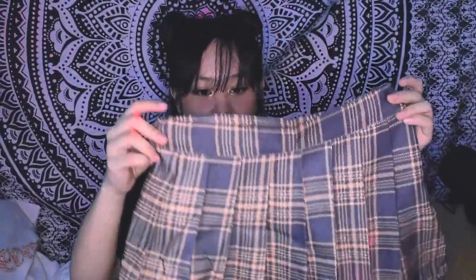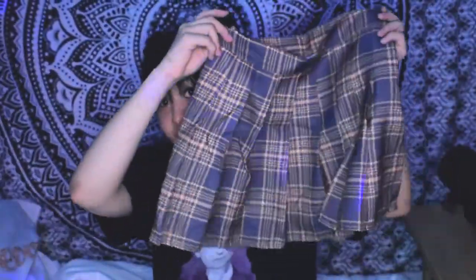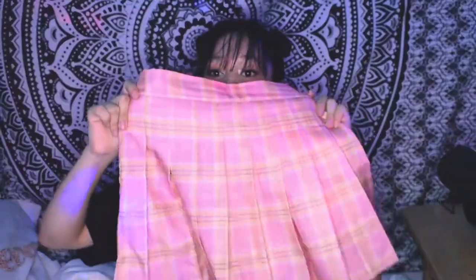So, this is a skater tennis skirt. I got it in this color and in yellow pink. I got this because it has strong K-pop vibes, and I can use it for school. Cute.